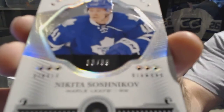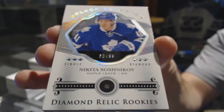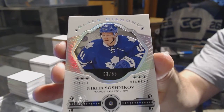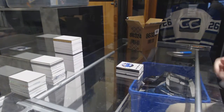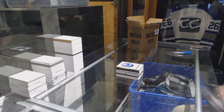Only downside, it's hard to show on the camera. It looks like there's a bit of a roller mark through the diamond in the numbering, but still, not too bad. Not too shabby. Well, that's a good pack. Soshnikov, one of my favorite Leafs.